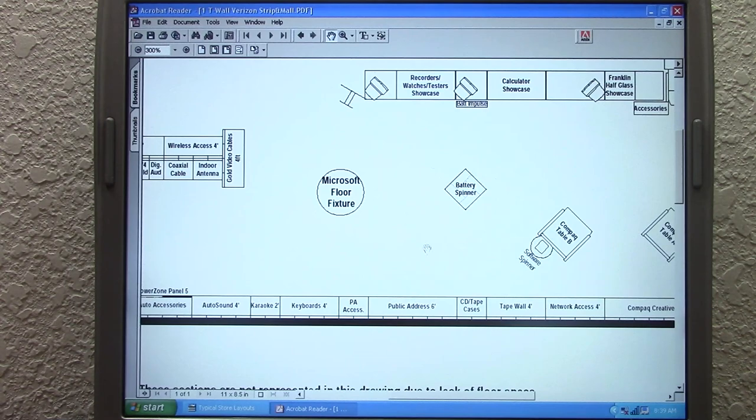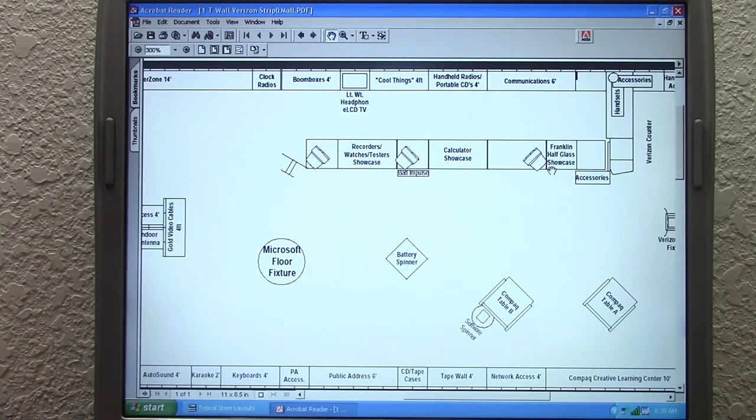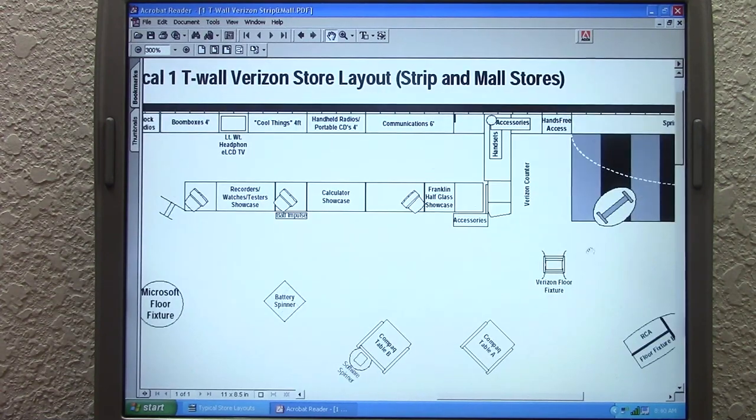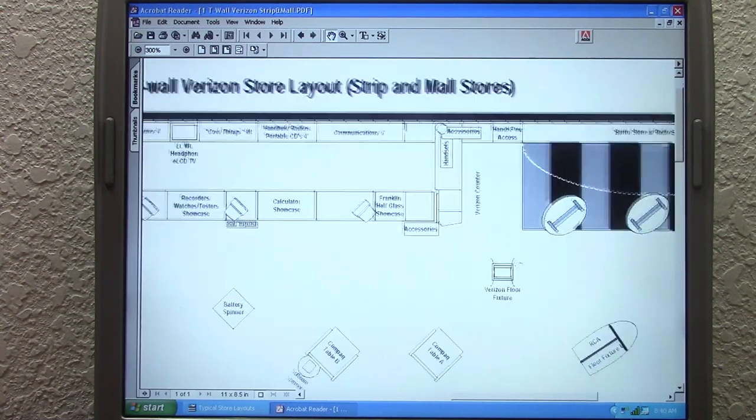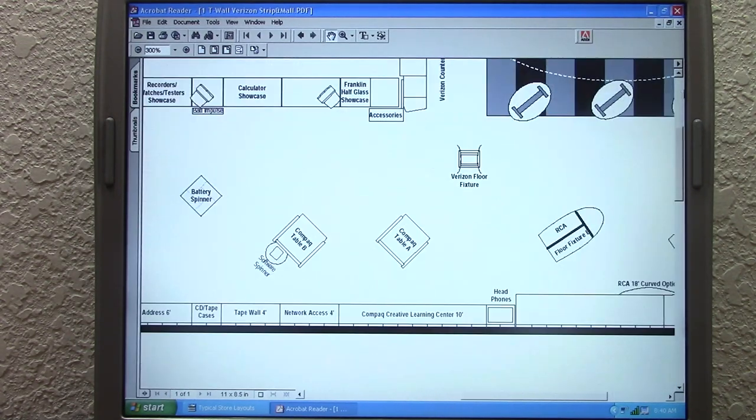Here's the battery spinner. And then you've got some showcases here: calculator showcase, Franklin half glass showcase, recorders, watches, tester showcase. Here's the Verizon floor fixture, because this was a Verizon store. Oh, and this was a Sprint store, I guess, as well. Here's the doors at the very front of the store.